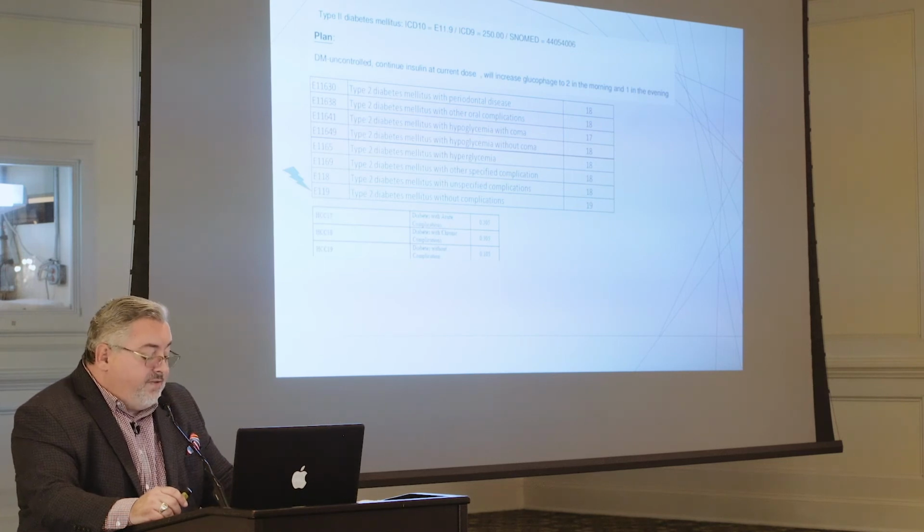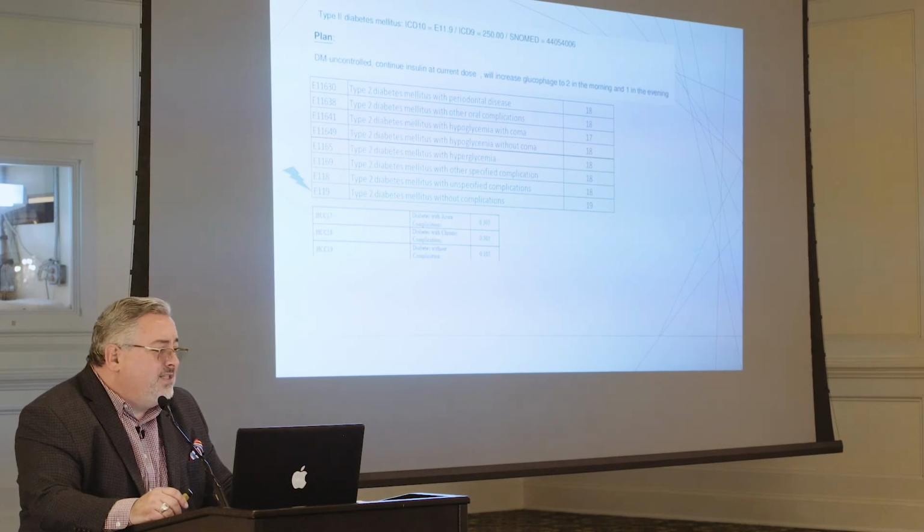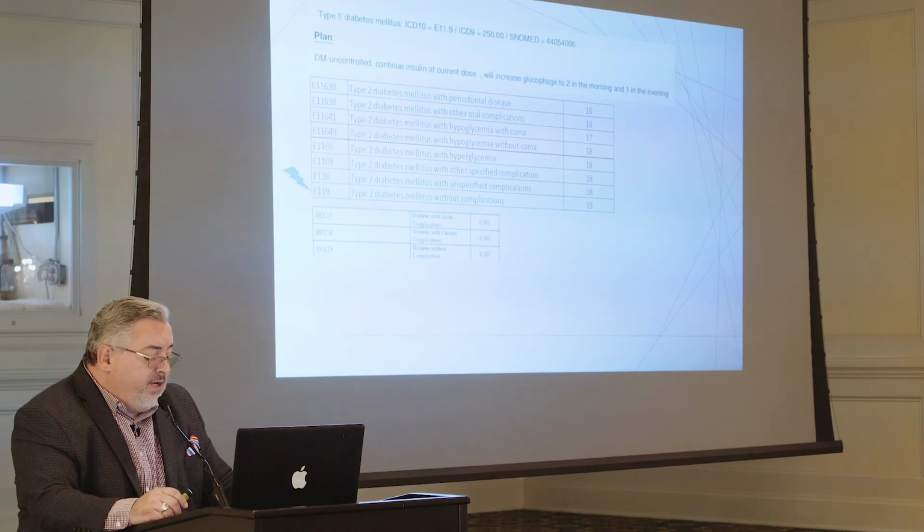And then the last page, 5 of 5, just to explain this page to you, you don't need to know this. This is all computer programmed, but if you put your finger on the left-hand side where it says 18, hierarchical condition category 18 is diabetes with chronic complications. And then next to it, it has the number 19. It's not on the screen, it's in your handout.